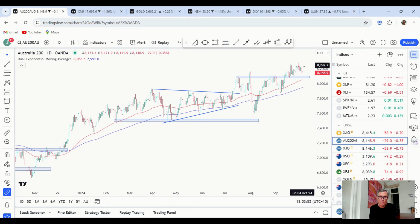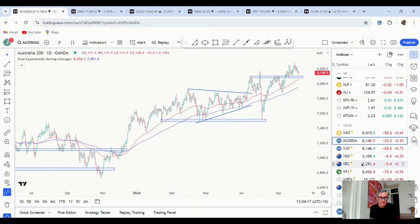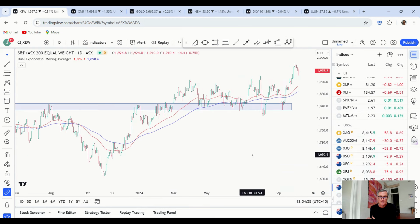Now, I want to go over and have a look at the ASX 200 equal weight, because I think that's an important chart, and it's a chart that really does interest me the most at this point in time. So coming over to the equal weight. Now, the thing with the equal weight, of course, if you've been watching these videos, you know, is it ranks the larger stocks and the smaller stocks the same, which is different to what the ASX 200 does, which is market cap based.